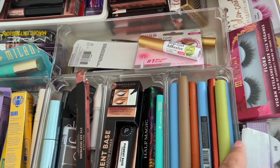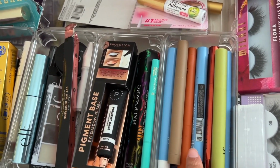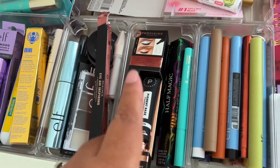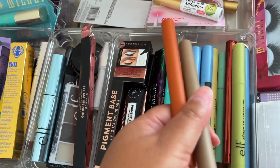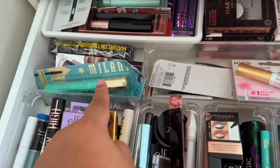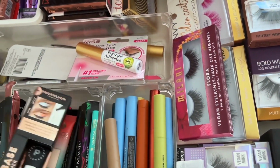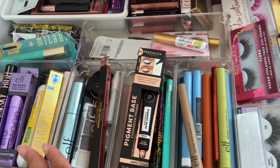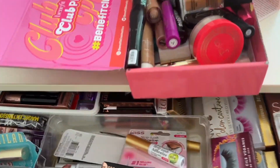I have a lot of my eyeshadow sticks that I use as liners in here. I have primers and eyeliners here as well. Other than these, I put these all together because these are from e.l.f. My brow products, mascaras, some newer mascaras, and my lashes. I organized this drawer, and this is pretty good because this drawer was so chaotic. I threw away so many mascaras.